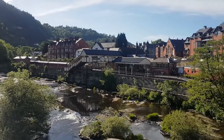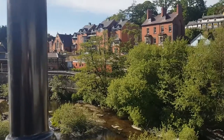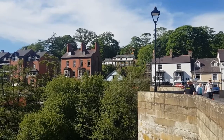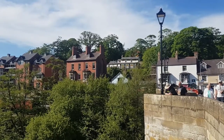That's the steam railway station. But we didn't see a steam train. Don't know what days they run, don't know. And up the top of there, right in the middle of the picture, that's where horse-drawn boats get towed along the canal. The Llangollen Canal goes up there.